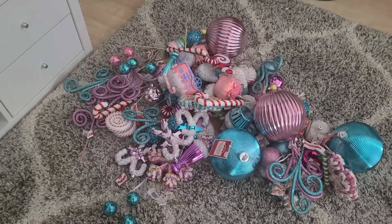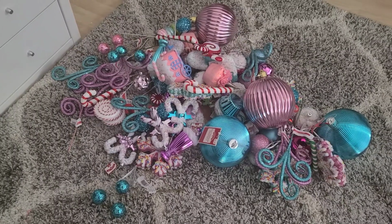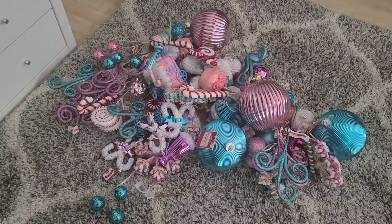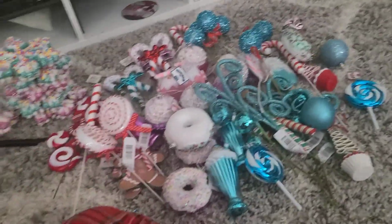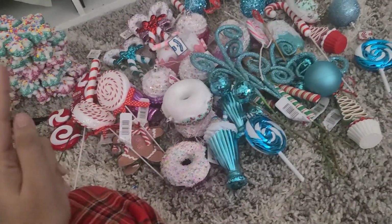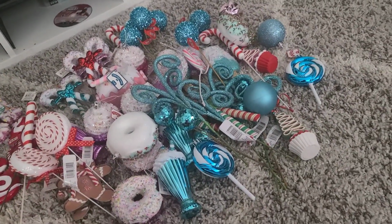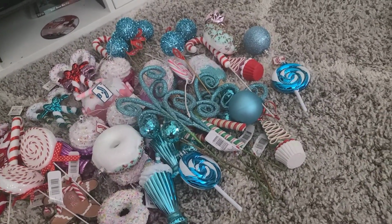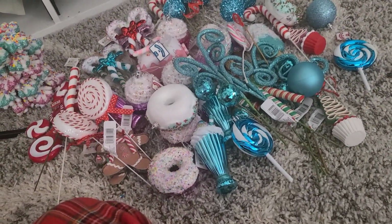My decor for the white tree: since I'm planning on doing a Valentine's tree, I'll be choosing some pinks and some not really Christmas related items to put on. I won't be using the others for my Valentine's Day tree, because most of them are Christmas related, and the blue ones I won't be using because I'm thinking of having a light pink with a touch of red kind of Valentine's Day tree.